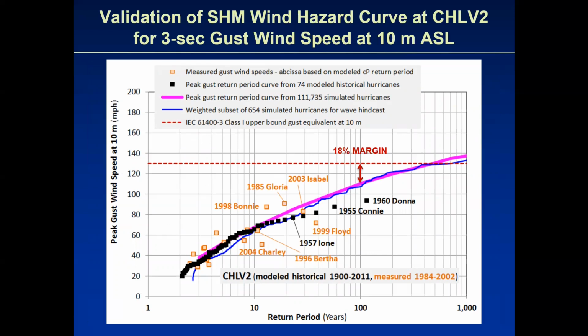But you can see Isabel is one of the strongest storms and has a 30-year return period. Now, Floyd looks like it might have been comparable to a 40-year return period. But, we certainly have. Excuse me, George.